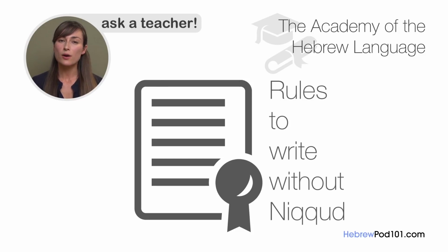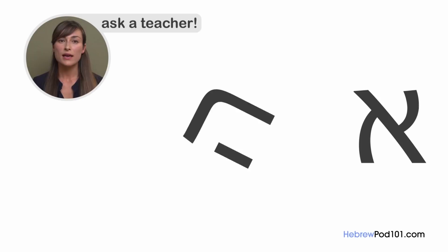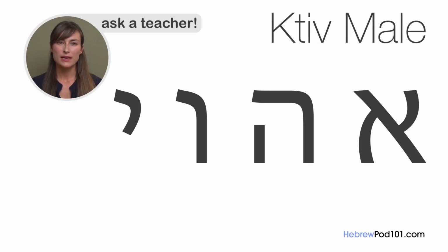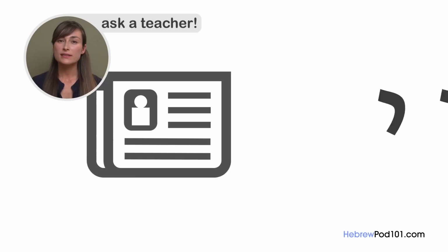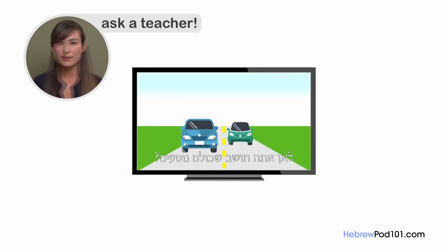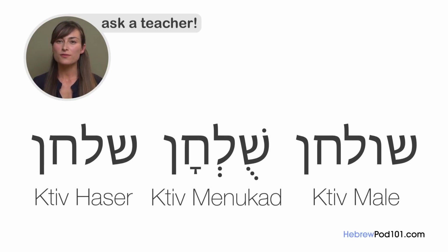The Academy of the Hebrew Language has established a set of rules to write without Nikud, but still indicate some vowels using the letters Aleph, He, Vav, and Yud. This is commonly called Ktiv Mele, and it's the most widely used writing system in Israel today. You'll see it in newspapers, books, on signs, and in TV subtitles. Here is an example of a word, Shulchan, written with three different systems.